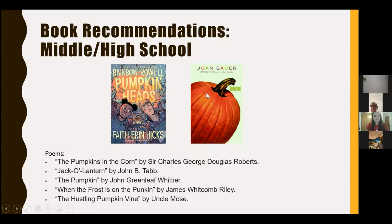Squashed is a Joan Bauer book. This is a really good one too. It's about a high school girl who has all sorts of awkward high school things happen to her. But she is also passionate about growing giant pumpkins, and throughout the book she is struggling to have the biggest pumpkin for the annual pumpkin weighing contest, and is fighting with all these grown men. It's really funny. It's a great book, and again has all sorts of pumpkin related things in it, as well as just a really good coming of age story for that high school age.